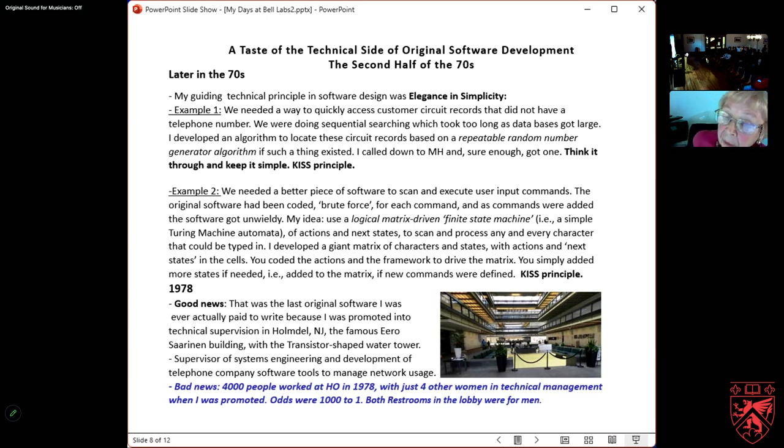4,000 people, and when I went there, I found four other women who were technical managers. The odds were 1,000 to 1 for us. We just clung together. And I showed here, I have to laugh now in hindsight.